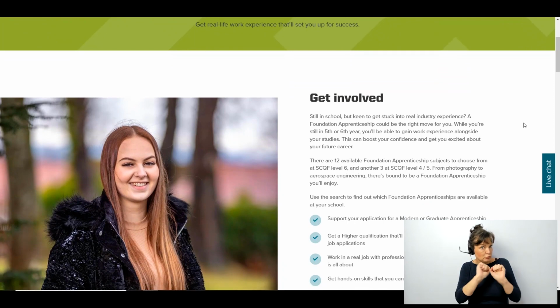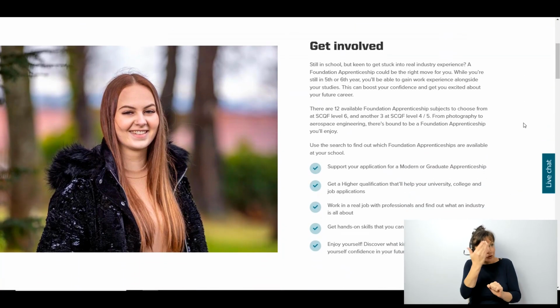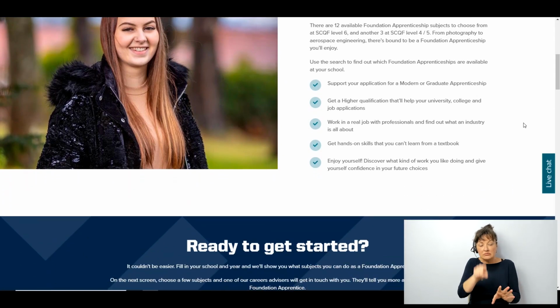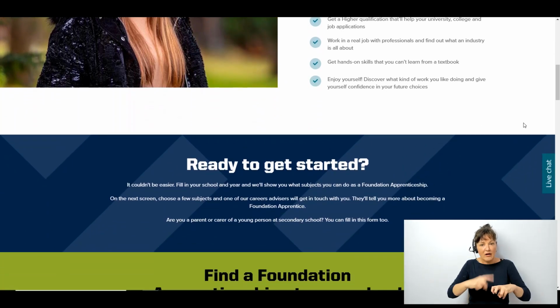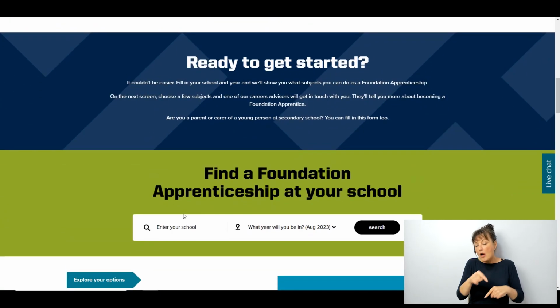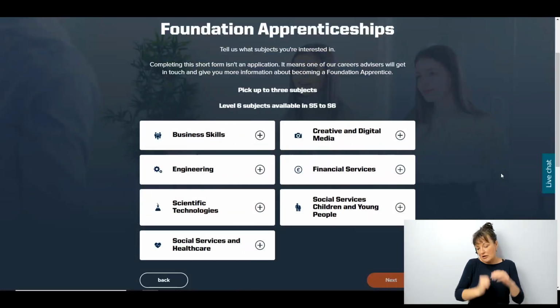When you scroll down the page, there's a search function. You can use this to find out what foundation apprenticeship subjects are available at your young person's school, either over 1 or 2 years duration. Select their school and the school year they're due to start and click on Search. You can then select up to 3 subject areas. Then click Next to submit your contact details.